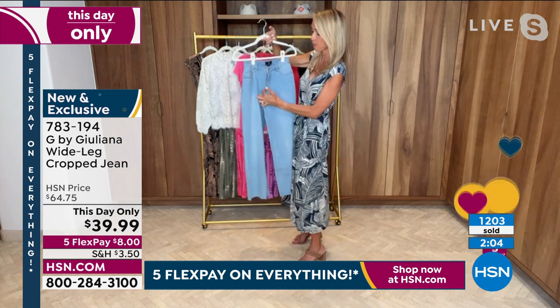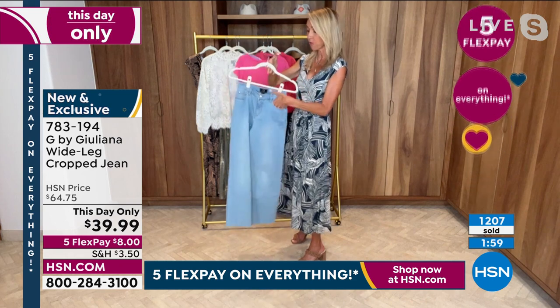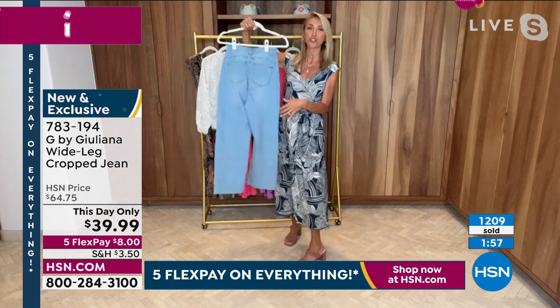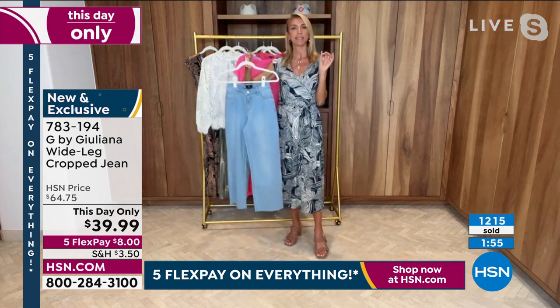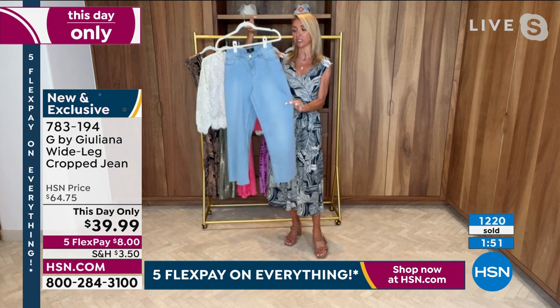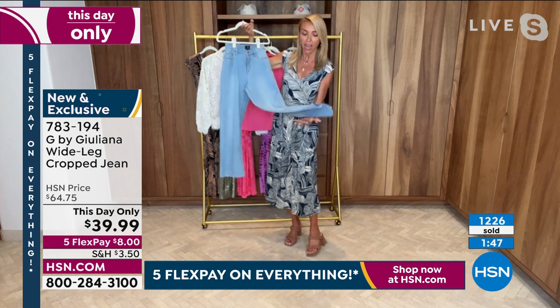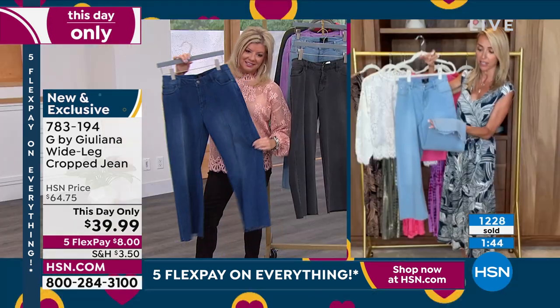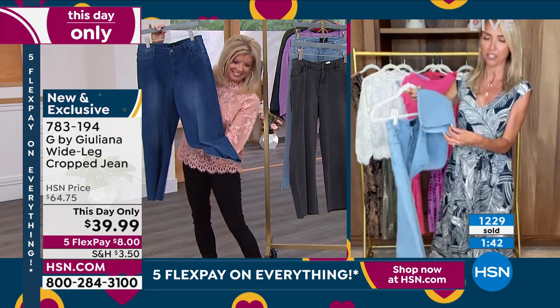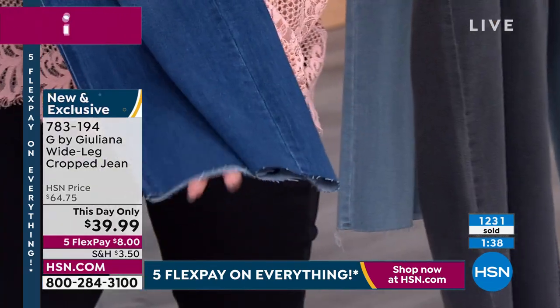You do have the working zipper, functional pockets as well. So this is a true premium denim jean. It is fabulous. It's cotton, it's got a little bit of spandex in it, it's got that Repreve poly in it as well. I love the raw edges on it as well. You know, that's really cute too. Maybe we can show a close-up on your camera there, but these are really, really popular.